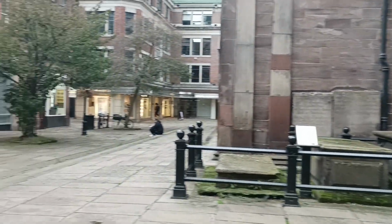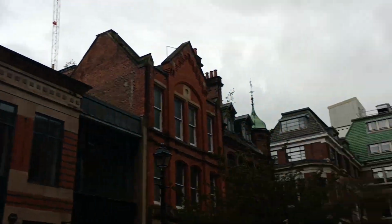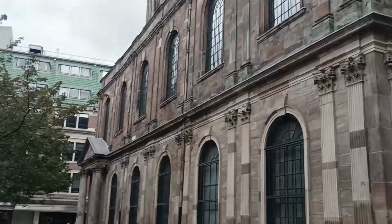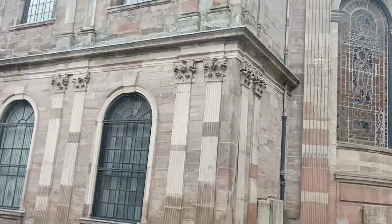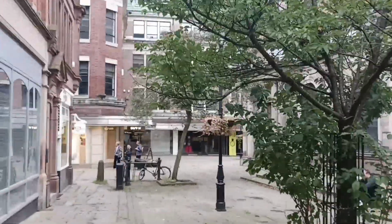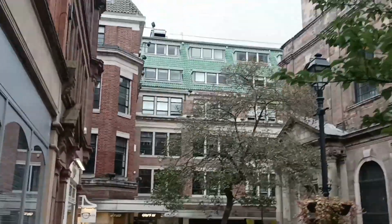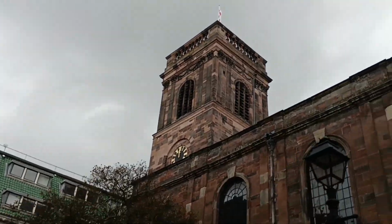We will try, as we admire the building from outside, we will try and see if we can walk into the church, if there's no congregation right now, and see if we can visit the interior and be able to admire what it looks like. I've never been in there before, so it's going to be my first time and your first time. So we're going to do this together.